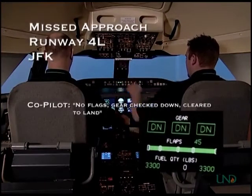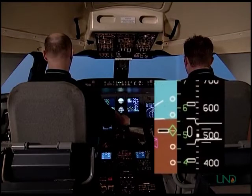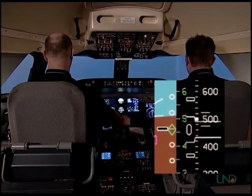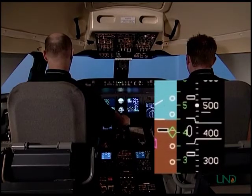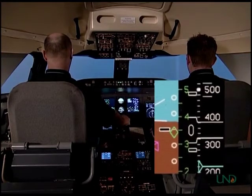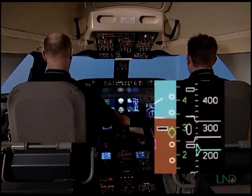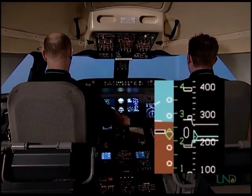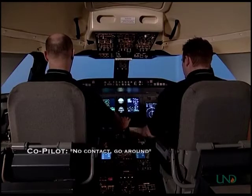No flags, gear check down, clear to land. 500. At this time, the pilot not flying begins to search for clues of the runway environment. Minimums. Minimums. Minimums. No contact, go around.